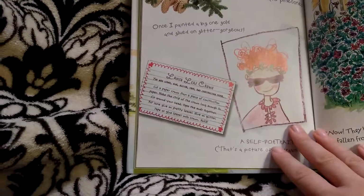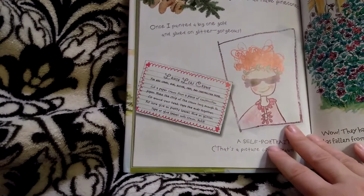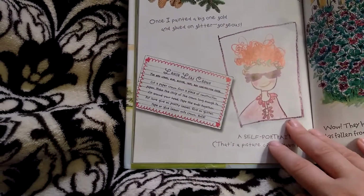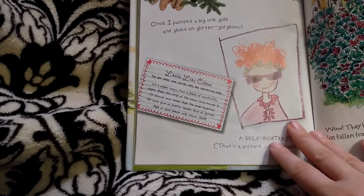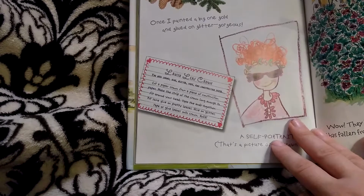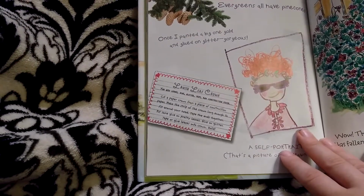Trees with leaves that don't fall are called evergreens. Evergreen, get it? The leaves look like needles. Christmas trees are evergreens. Don't you love the wonderful aroma? That's fancy for smell. Evergreens have pine cones. Once I painted a big gold one and glued on glitter.